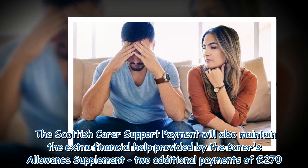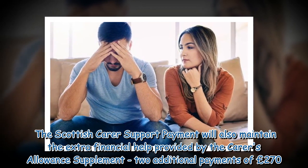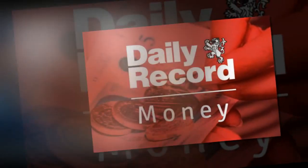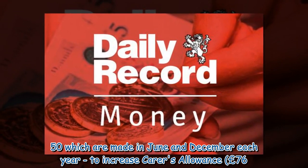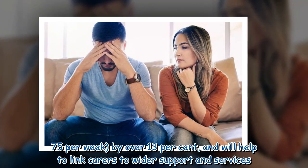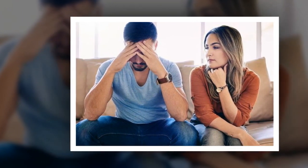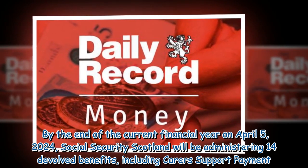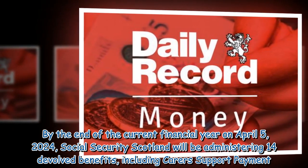The Scottish carer support payment will also maintain the extra financial help provided by the carers allowance supplement, 2 additional payments of £270.50 which are made in June and December each year, to increase carers allowance, £76.75 per week, by over 13%, and will help to link carers to wider support and services. By the end of the current financial year on April 5, 2024, Social Security Scotland will be administering 14 devolved benefits, including carer support payment.